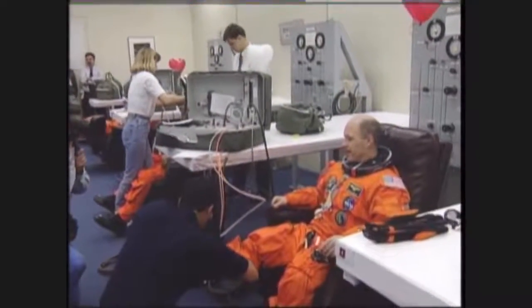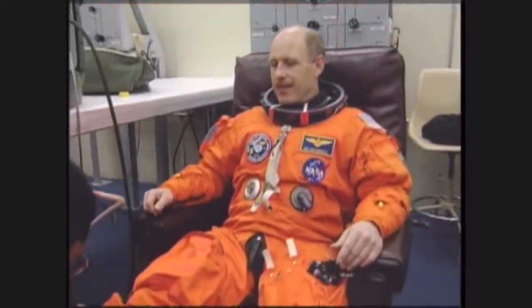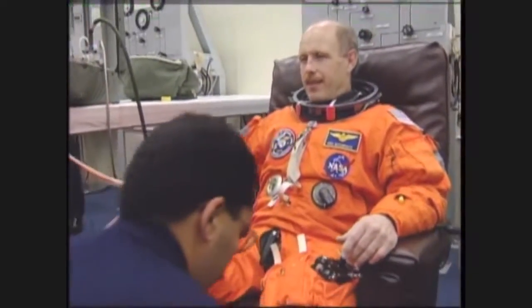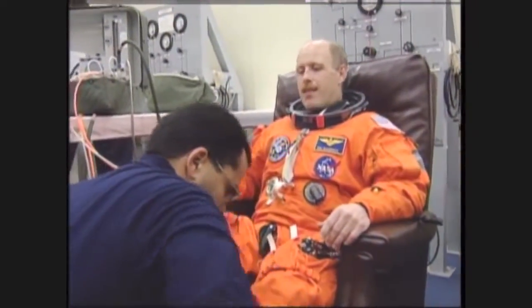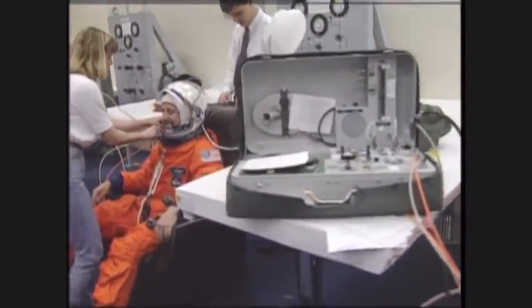We do have live coverage now of the crew getting suited up. We have Commander Ken Bowersox. This is his 4th flight. He has been an astronaut for about 10 years, and Bowersox will have overall responsibility for commanding the flight. He was the pilot for the first Hubble servicing mission back in 1993.